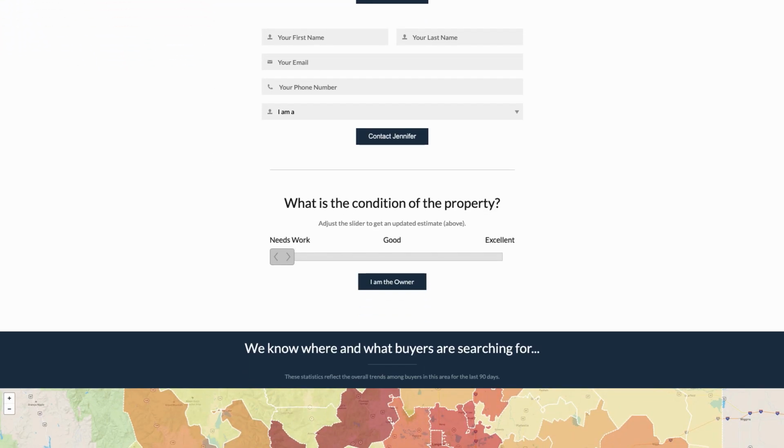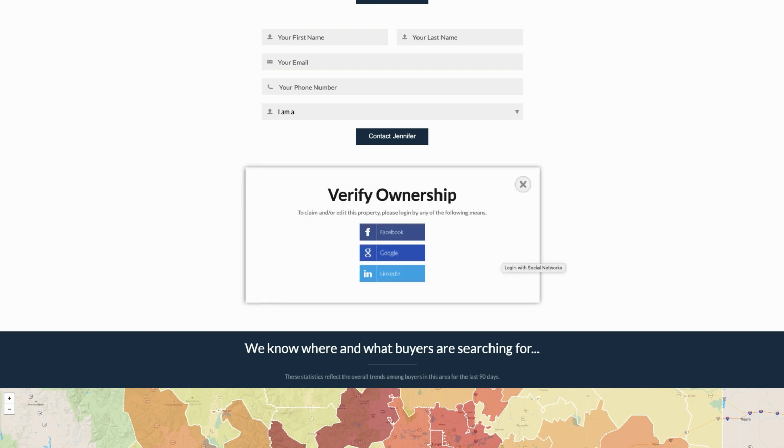Next we have the condition of the property. So here we can see the choices: needs work, good, and excellent. Now we put this slider on needs work because we want to tug at their heartstrings. We want them to think, hey, I have an excellent listing, why is it here? But we can move this slider, but if anybody's going to make changes, we want to make sure that they are the owner, so we can verify this ownership.